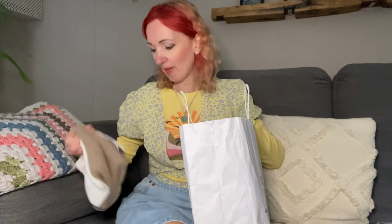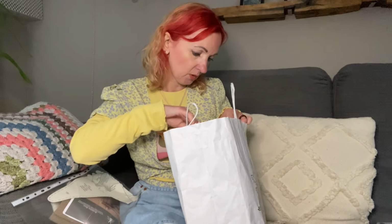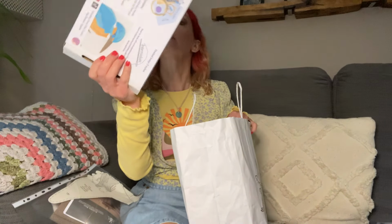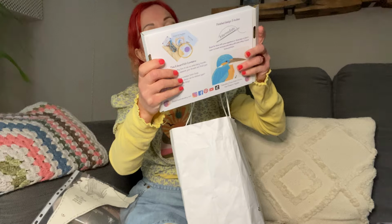But I will show you Bramble Bear. I can't wait to make one. I've forgotten about him. I can't make him because he needs a machine. But this duck, that's a machine. I've got a kingfisher embroidery kit, which I think might be too hard.